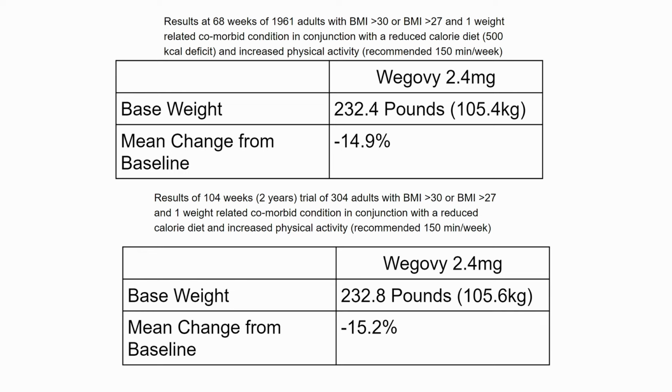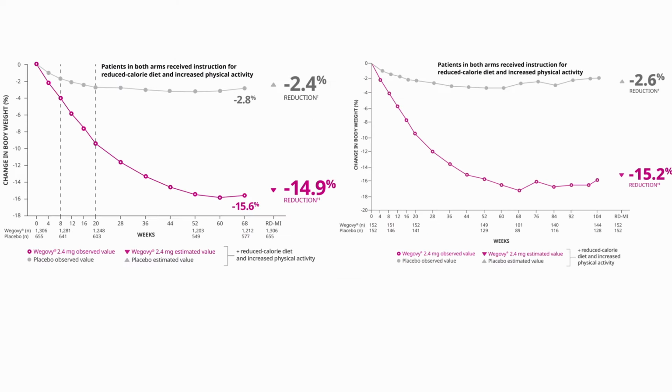The second study went for 104 weeks of 304 adults, and there was a mean change of weight loss of 15.2% after 104 weeks. The journey of weight loss can be visualized graphically again like Zepbound, and as you can see, there was a similar finding where there's a pretty consistent weight loss until around the 1-year mark where there is stabilization of weight. As you can see, the weight loss after 68 weeks is very similar to 104 weeks.